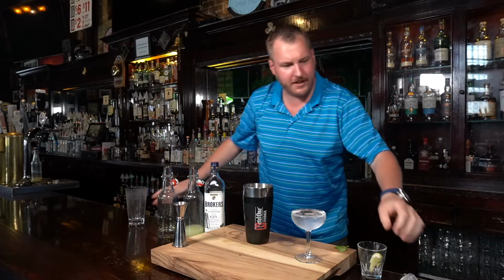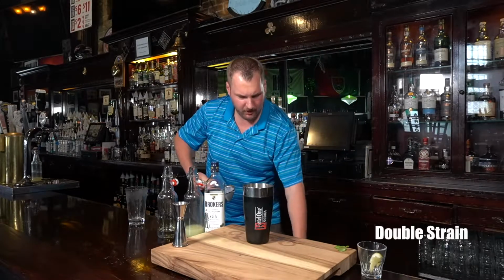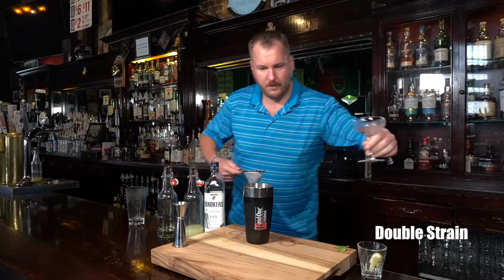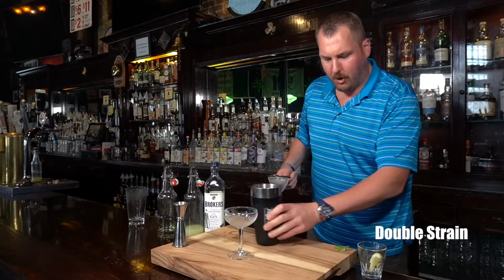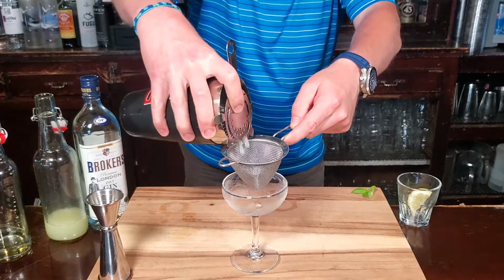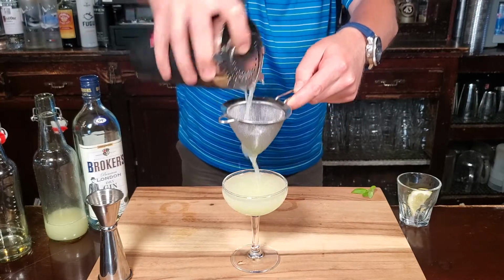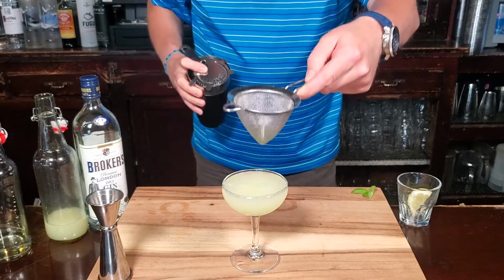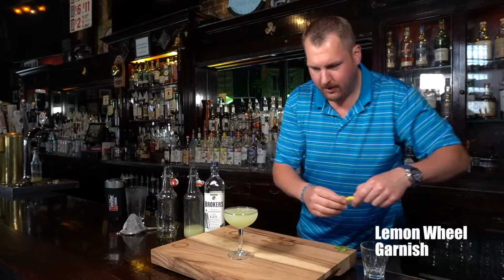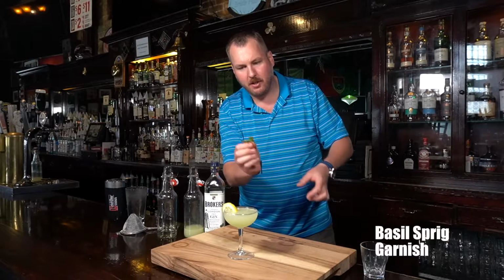Now, since we use fresh ingredients, you always want to double strain. So we have a coupe glass here, chilling. Chris, it smells so good. It smells great. Into your chilled coupe, we're going to take a Hawthorne strainer and your double strainer. We're going to strain it right over the chilled coupe, just like that. It's a nice color. Beautiful color. Perfect. And then for the garnish, let's do a lemon wheel and a fresh basil sprig.